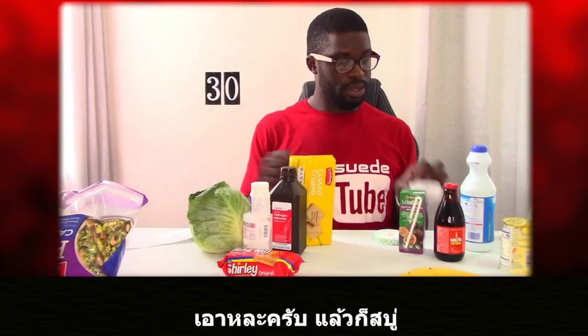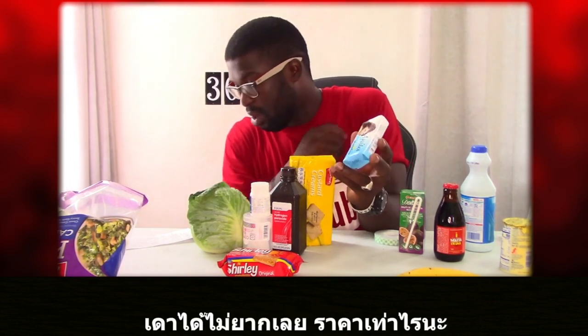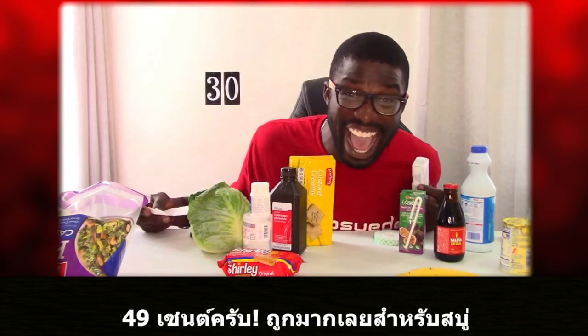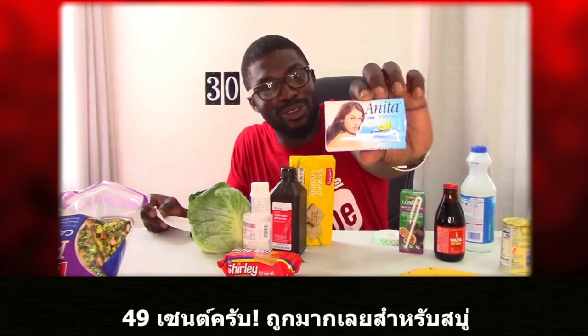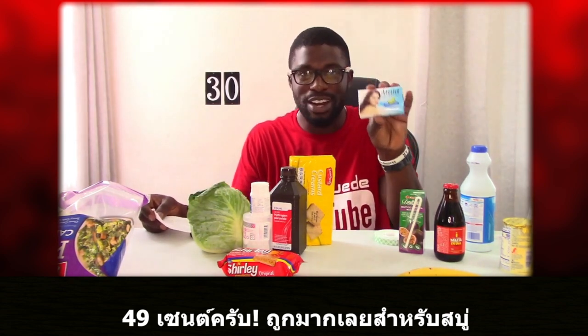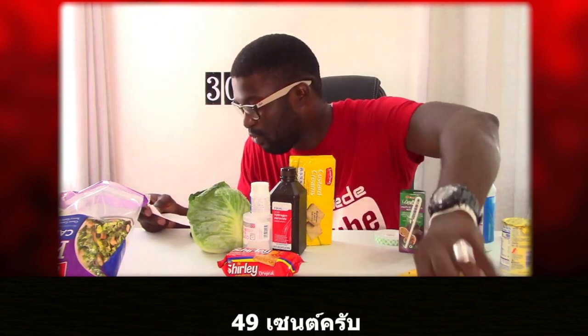That's a soap. Okay. Anita bath soap. You can't go wrong with this. 99 cents also. How much is this one? This is going once, going twice. This is 49 cents, guys. 49 cents for one. This is an amazing purchase. 49 cents only for one bar of soap. Okay, so this one is 49 cents.